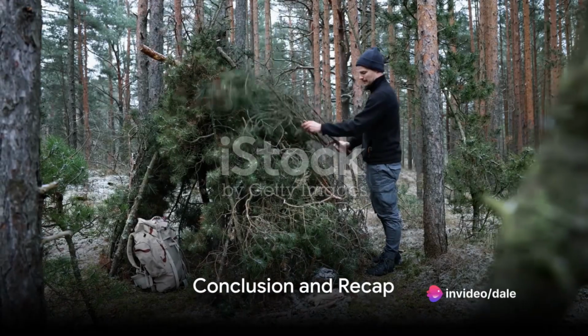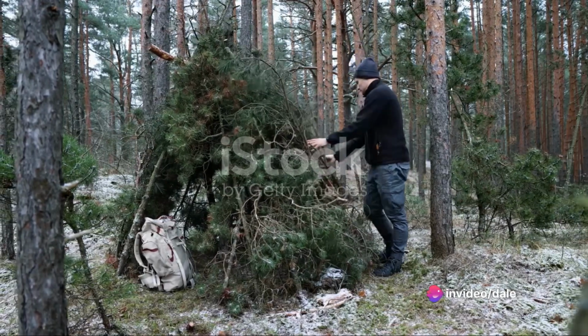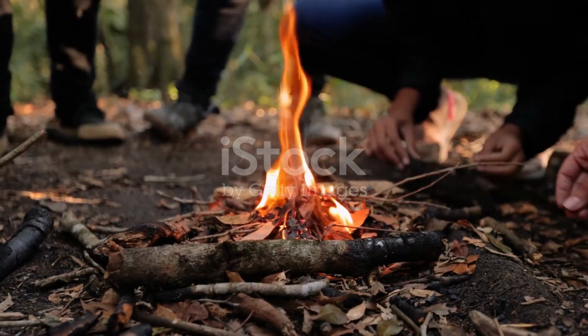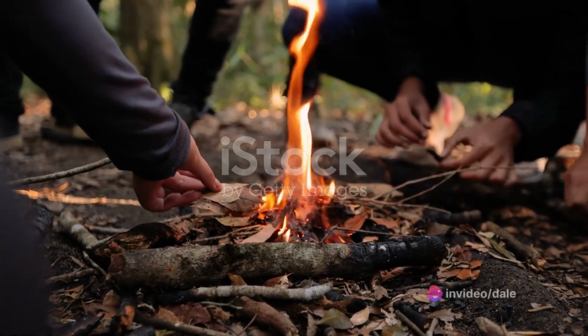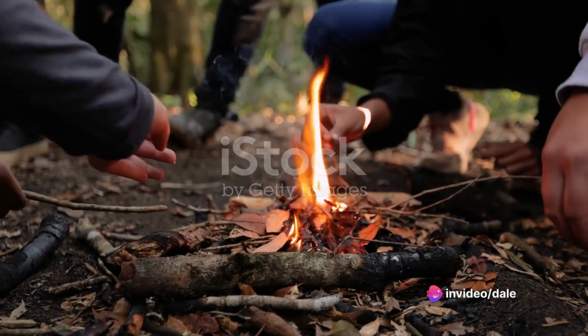So, there you have it. 5 essential tips for surviving alone in the forest. Let's quickly run through them once again. Firstly, identifying and establishing a safe shelter is crucial for protection against harsh weather conditions and potential threats. Secondly, securing a reliable water source is an absolute necessity for survival.